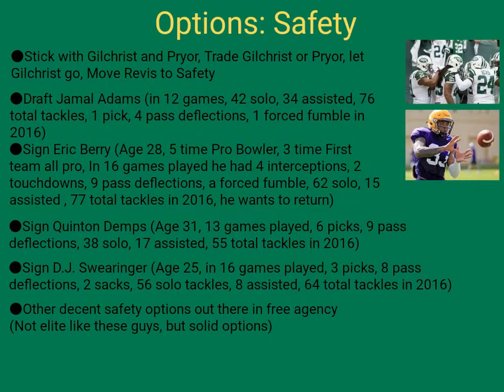Now, here is where it gets juicy, and that's maybe where the Jets just decide, you know what, Gilchrist isn't worth it. I forgot how much money it would free up for them, but it would free up enough money for the Jets to go after one of these following guys, which includes Quinton Demps, DJ Swearinger, and the big one, Eric Berry. Now, these guys are all listed to become free agents. I think most of them might sign with their teams, but who knows, maybe one decides, I want to change, and maybe the Jets can snag him up.